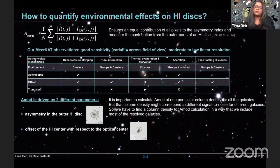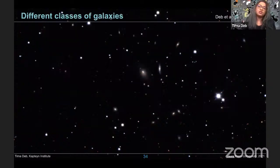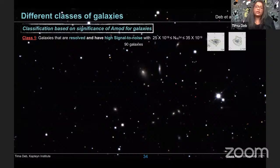So we have to find a column density for the A_mod calculation in a way that includes most of the resolved galaxies. And we chose 25 times 10 to the 19 per centimeter square column density to measure A_mod for all the galaxies in our sample. But this column density might not correspond to 3 sigma column density for all the galaxies. So for some of the galaxies, the A_mod calculation might not be meaningful. So we have classified our sample based on the significance of A_mod for the galaxies. Class 1 is the galaxies that are resolved and that have high signal to noise, and they have a 3 sigma column density around 25 to 35 times 10 to the 19.